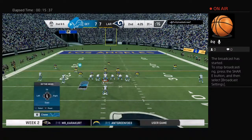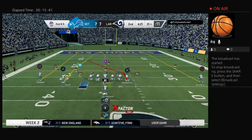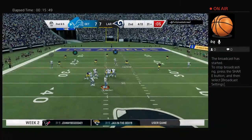58 to Mike, 58. Leo! Check the backer. He's coming. Double up. He's coming, double up. Check. Hey, lock it. 2nd and 5.